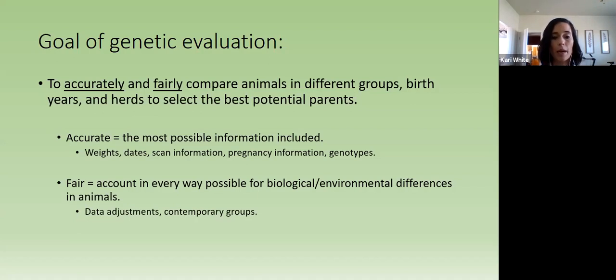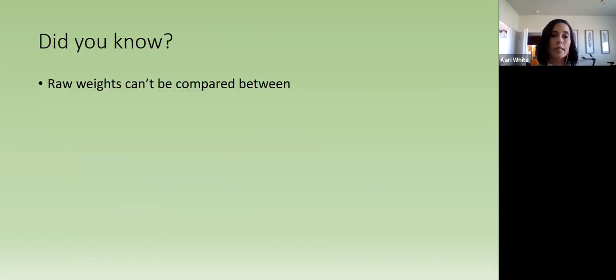We do this by data adjustments and contemporary grouping in the evaluations. This is what we're going to be talking about today. We're going to be talking about data adjustments, and you'll hear me talk a little bit about contemporary grouping as well. Did you know that when you take a raw weight, say a raw weaning weight, you cannot compare raw weaning weights? So unadjusted, not ratios, not in the genetic evaluation, just a raw weaning weight like published in a sale catalog. You can't compare raw weights between animals with dams of different ages.